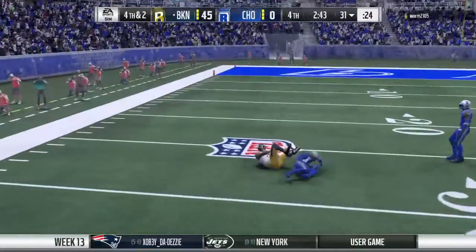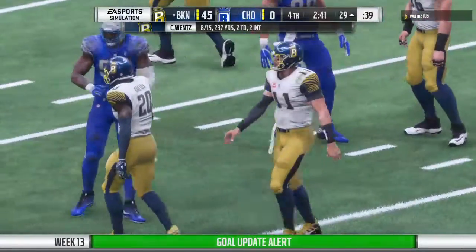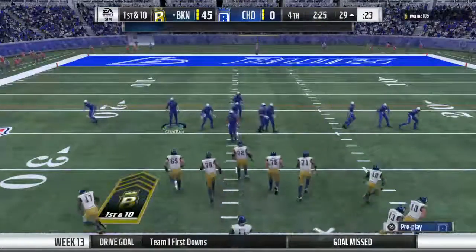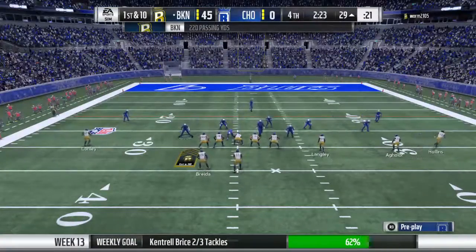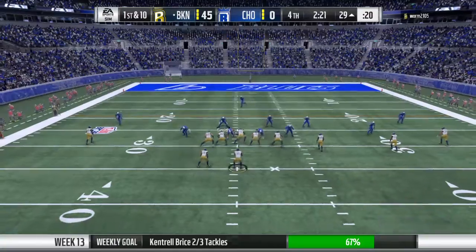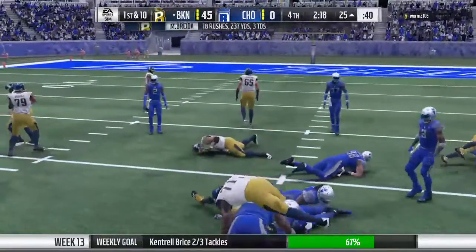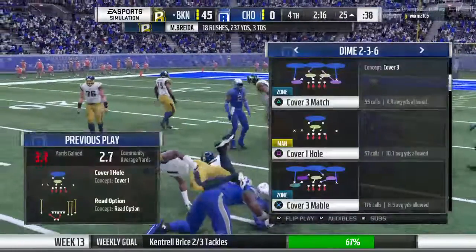And this will be caught at the 30. And all the way down to the 29. A big play there on 4th and 2. And even 40 yards. They'll run it now out of the gun. And he'll be brought down at about the 25 after a pickup of 4.